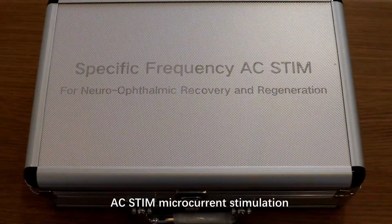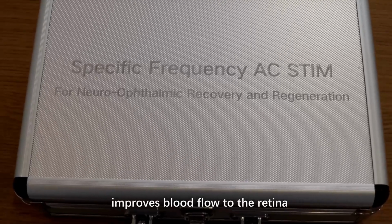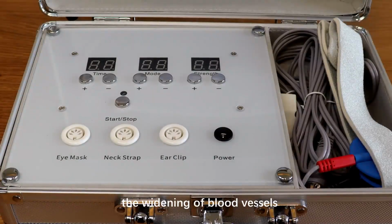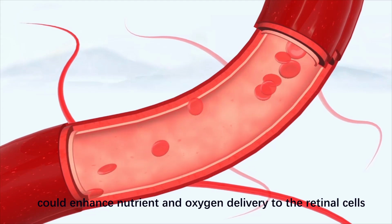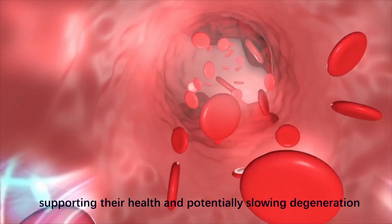degeneration. AC STIM, microcurrent stimulation, improves blood flow to the retina by promoting vasodilation, the widening of blood vessels. Better blood flow could enhance nutrient and oxygen delivery to the retinal cells, supporting their health and potentially slowing degeneration.